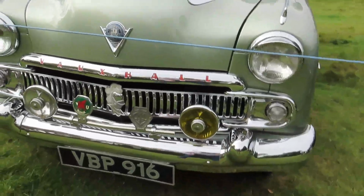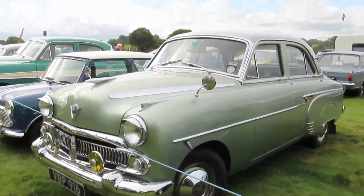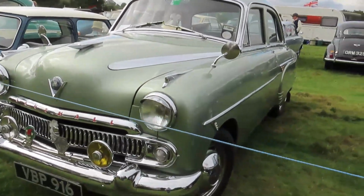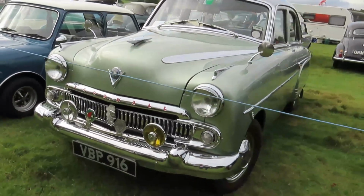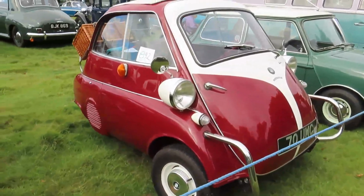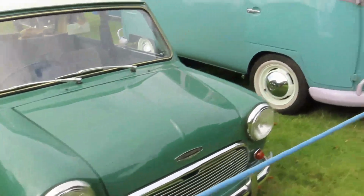On reflection, this might be a later one. I still don't really know because they change these pretty much every year, like a lot of the American cars did. Every Bel Air probably looks different every year, and that's because this is the British take on American cars, really. We got the MG, then we got this BMW Isetta, very well known car in my videos. Austin Cooper.